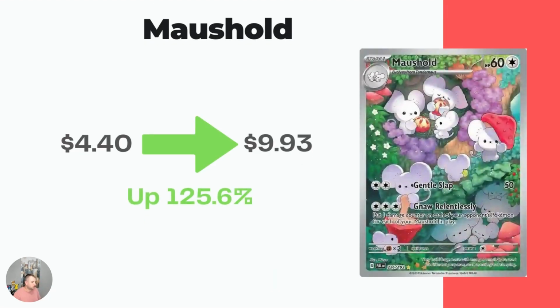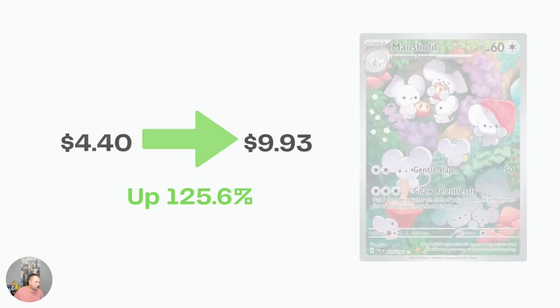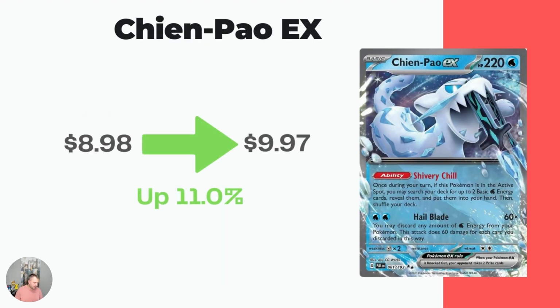Then we have the Mousehold, one of the ones that I showed you in my last video about the underrated cards. I just think this card looks super cute, and it's up a lot, 125.6%. Maybe my video is doing something to the market. I'm just joking because it definitely is not. So this one started at $4.40. Now it's at $9.93.